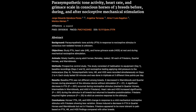Even just the act of putting that device on, before any pressure was applied, the quarter horses and the warmbloods, their PTA dipped. Oh wow. So they're already reacting even before anything really happens. Like they can sense something is up. Yeah, like they're anticipating that something might be about to happen, which really speaks to that whole baseline difference we were talking about, right? Those horses might just be naturally more sensitive to changes in their environment. The Frisians, on the other hand, their PTA didn't even budge. Totally unfazed. They're just like, whatever, this thing on my leg, no big deal.